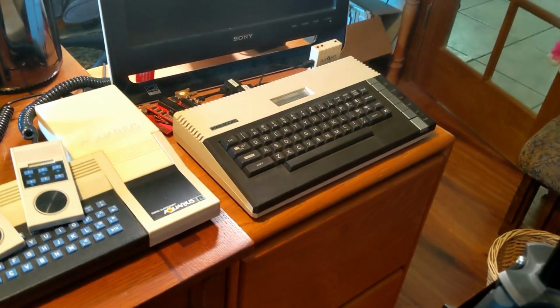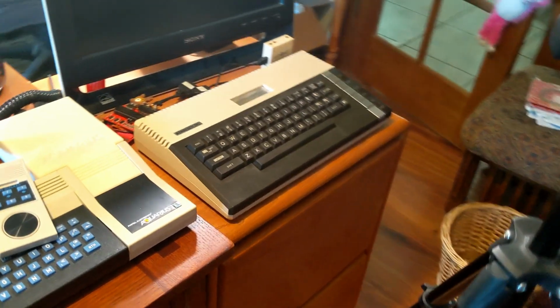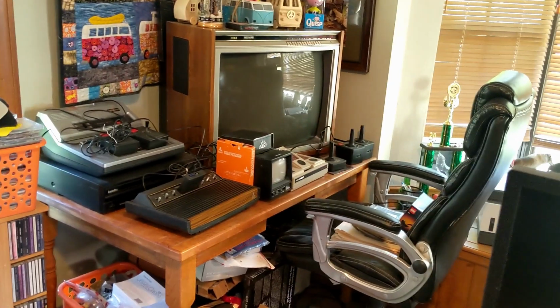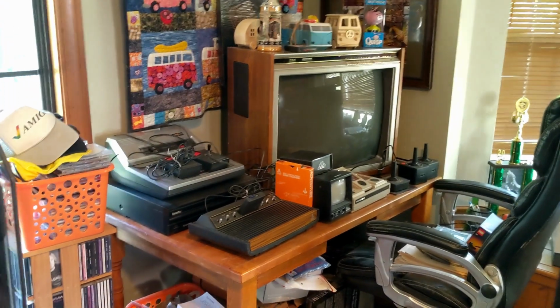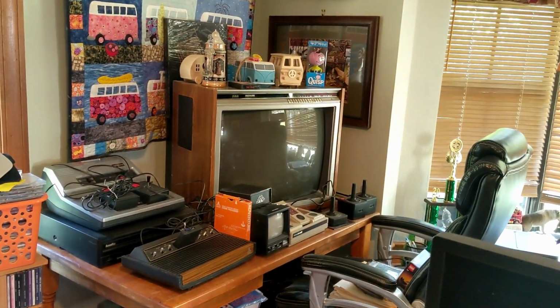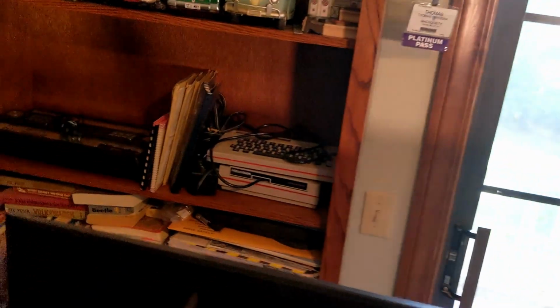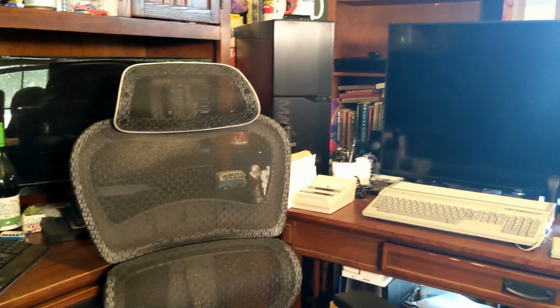I barely dust for me. But yeah, you will see dust because it's a dusty house. And then over here, I have my Odyssey 2, my Atari 2600, an Intellivision, some doodads, and even a laser disc player connected to an old 1980s CRT RCA TV. And then just quickly over here on a shelf, I've got some more Intellivision and some Aquarius and stuff like that. You've seen enough.